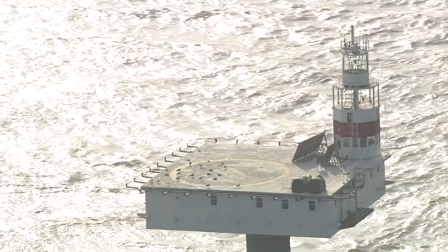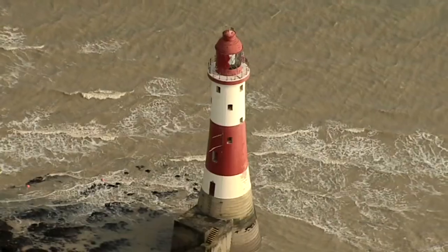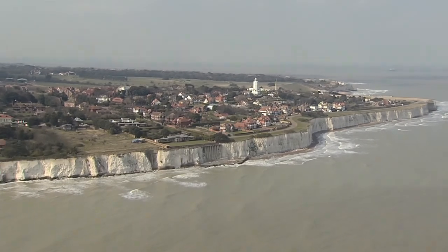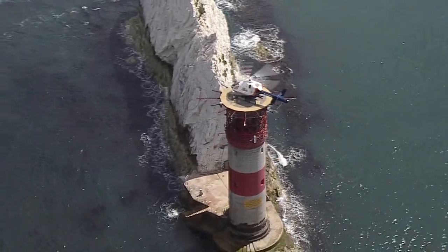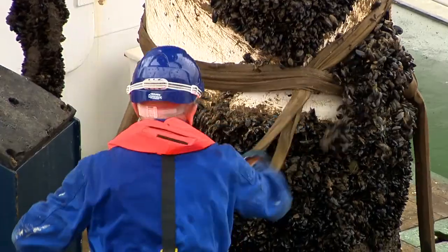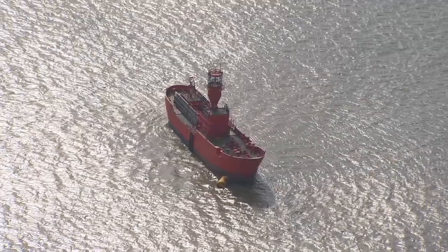Trinity House is famous for its iconic lighthouses that punctuate the shores of England and Wales. But its duty to seafarers goes far beyond the maintenance of these dramatic towers. As well as over 60 operational lighthouses, Trinity House manages more than 500 buoys and light vessels that help keep our busy sea lanes safe.